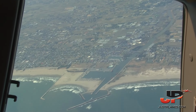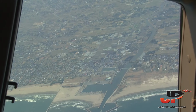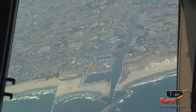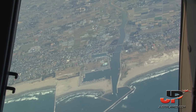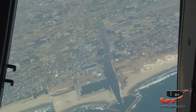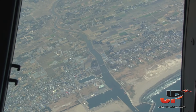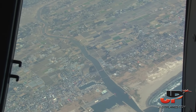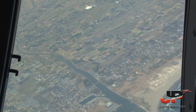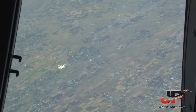Turkish 51, turn right heading 320. Right heading 320, Turkish 51. Turkish 51, resume own navigation, direct Tango Yankee Echo, cross Tango Yankee Echo at 13,000. Roger, direct to Tango Yankee Echo, and we'll cross Tango Yankee Echo at 13,000, Turkish 51. Verify. Execute, please. And 13,000, please, on Tango Yankee Echo.